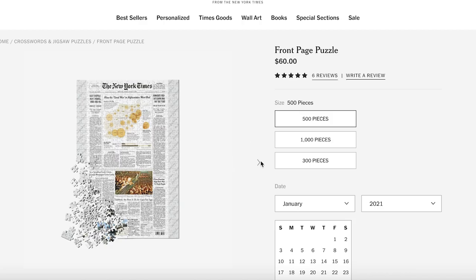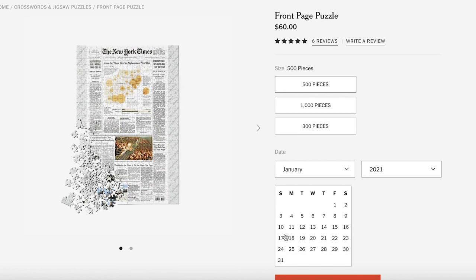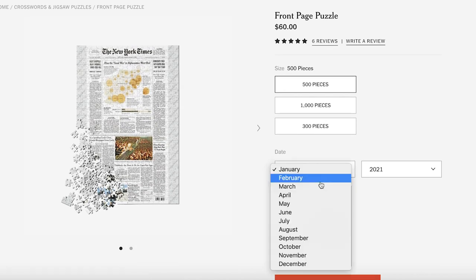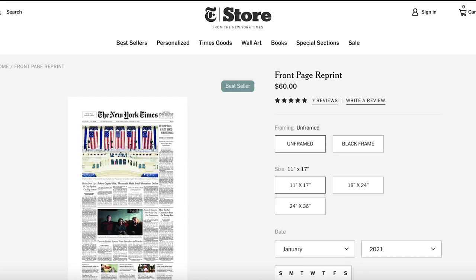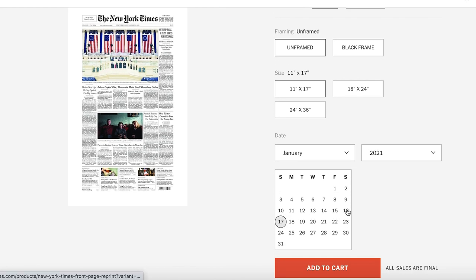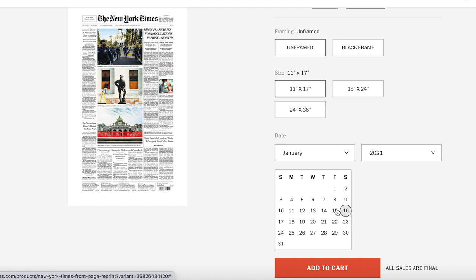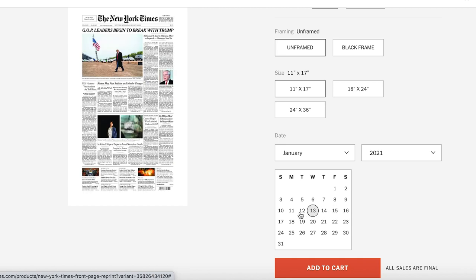But if we look at the product photo, you can see that there are two just kind of generic stock photos here. And no matter what date you choose, the product photo doesn't change. It's just the same photo no matter what date you're gonna buy as a puzzle. But wait, I have a little hack for you. I was clicking around in the New York Times store and I found that if you look at the front page reprint and you change the date there, the front page design, the preview image, changes, so you can get a preview of what the front page looked like.